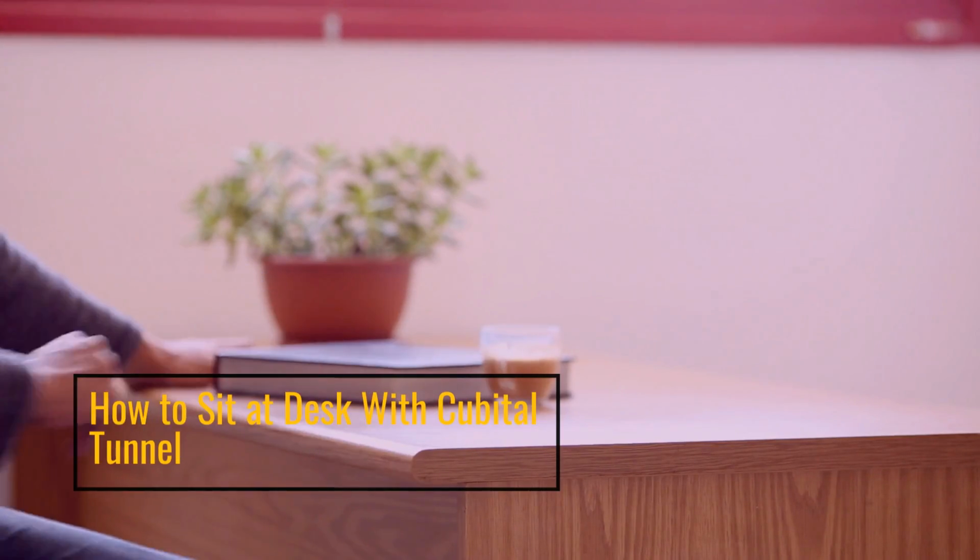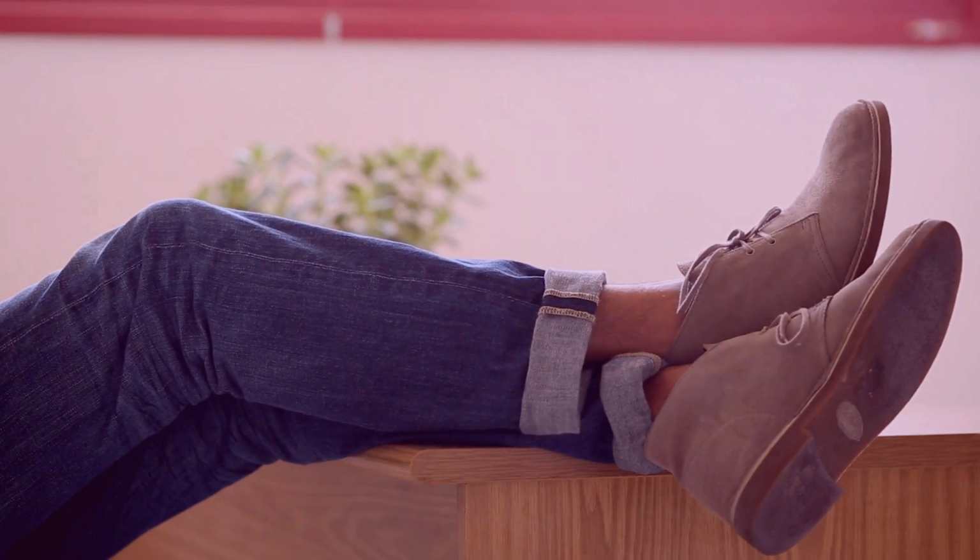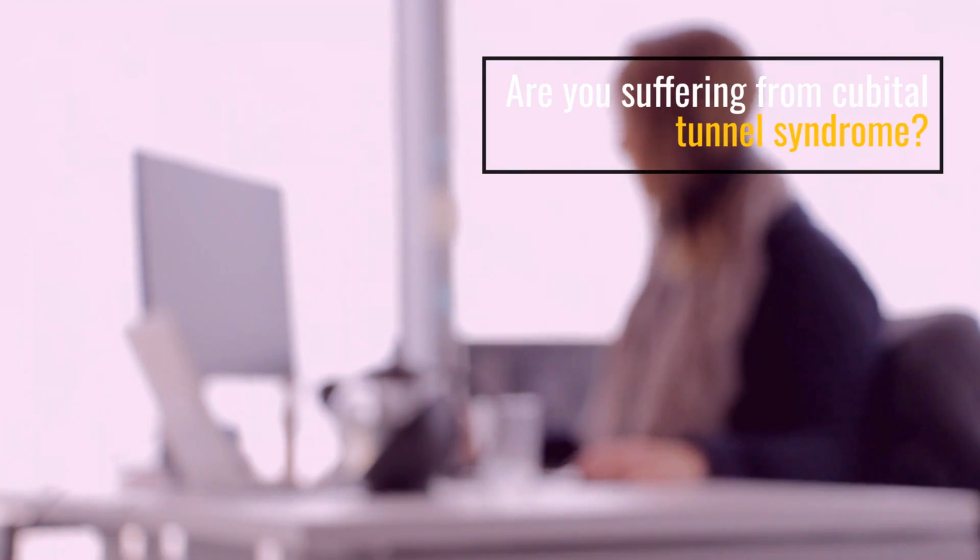How to sit at desk with cubital tunnel? Are you suffering from cubital tunnel syndrome? If you do, sitting at your desk can be a pain.